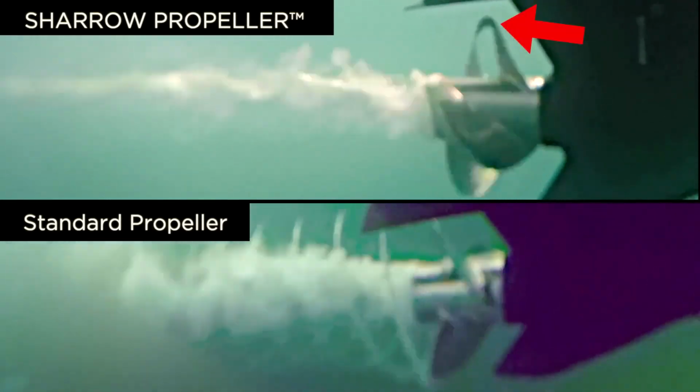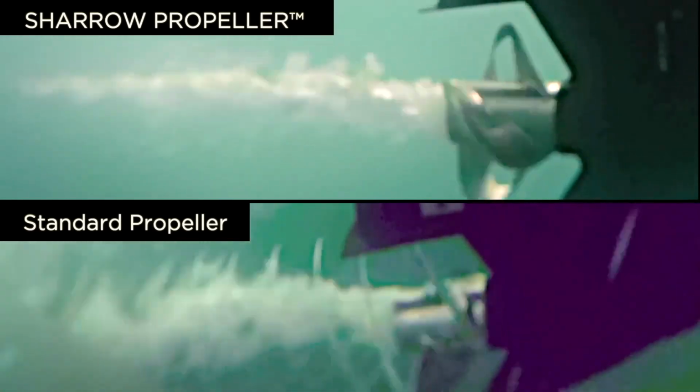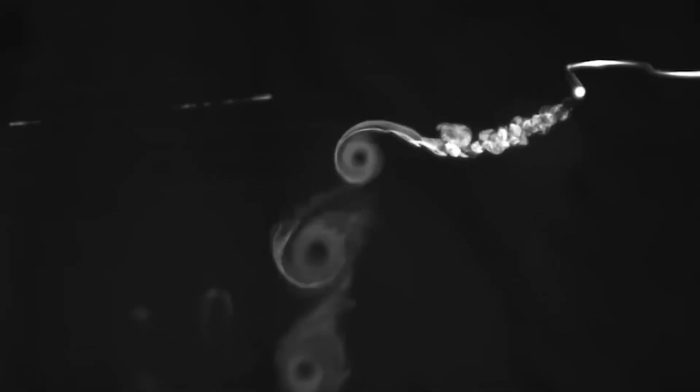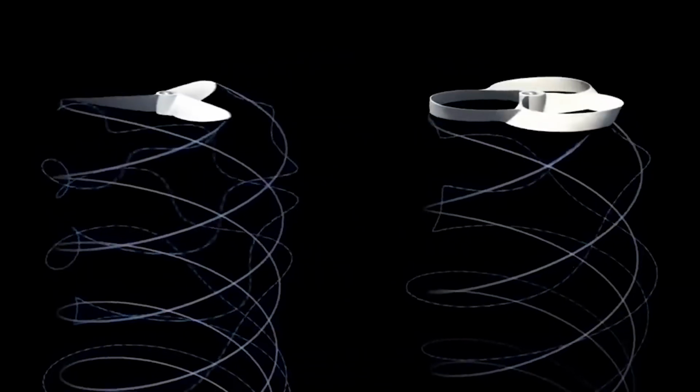However, if we look at these two operating next to each other, things start to become a bit clearer. Firstly, this is a comparison between a toroidal prop and a standard prop. You can see far less bubbles, known as cavitation, coming off of the blade tips, even though the blades are the same size and rotating at the same speed. This is because the toroidal prop generates less tip vortices, which can cause noise, vibration, and reduce efficiency. It is believed to do this because the vortices that would develop at the tips are instead spread across the whole blade.